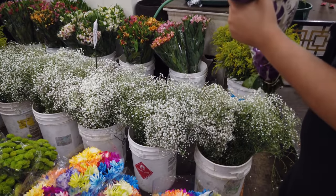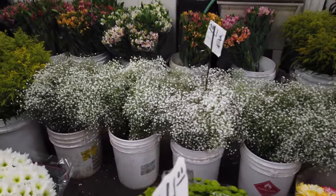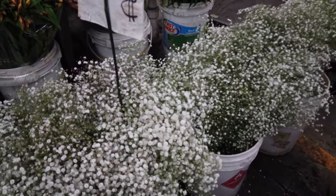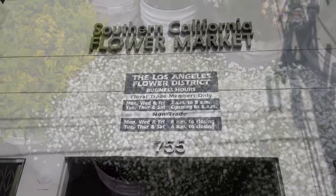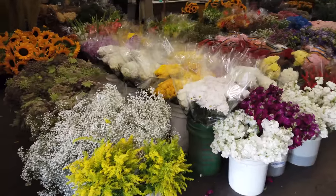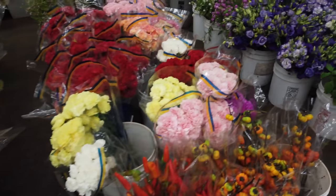And how it works is that if the flowers are in a bucket, then they sell the whole bucket, which is usually 2 dozen flowers. But if the flowers are wrapped in plastic or paper, then that means they will sell you 1 dozen. I ended up spending around $50 for all the flowers I got. In my opinion, it was very affordable because one bouquet of flowers at a store is half that price or more.